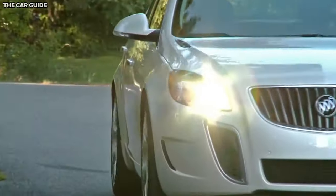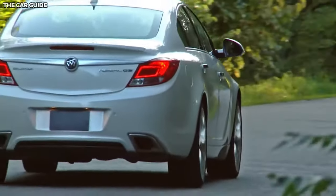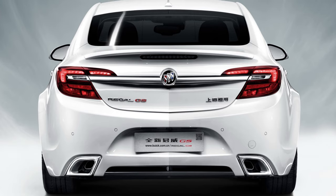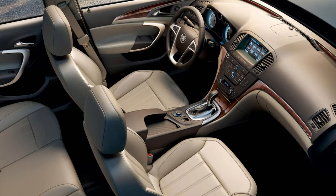Up front, the car's grille fascia incorporated bold, satin metallic finish vertical air intake slots. The rear was similarly beefy, with a striking pair of satin metallic trapezoidal exhaust outlets integrated into the fascia. GS badging is evident across the entire vehicle and extends to the exclusive ebony interior.